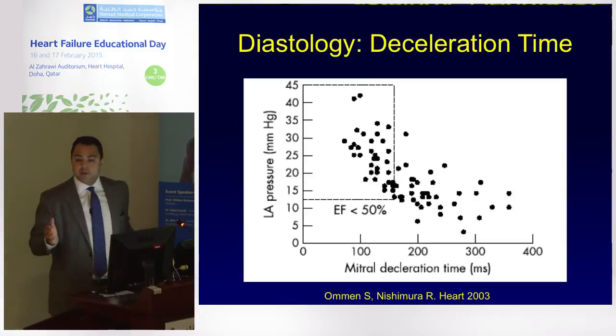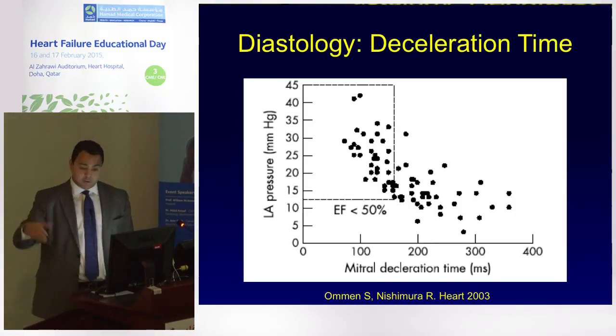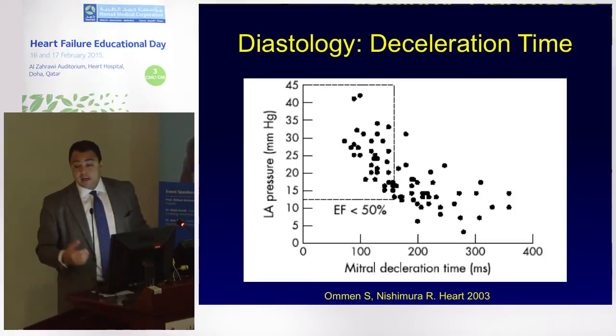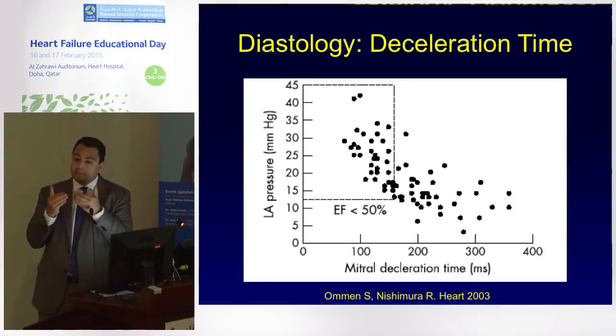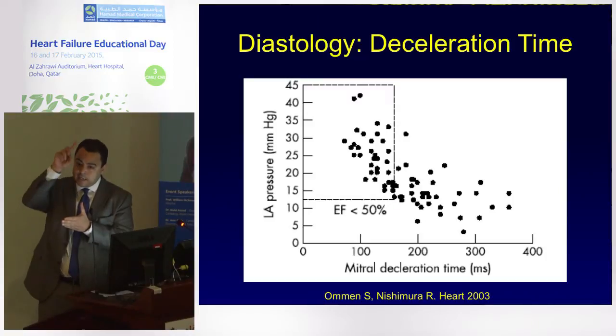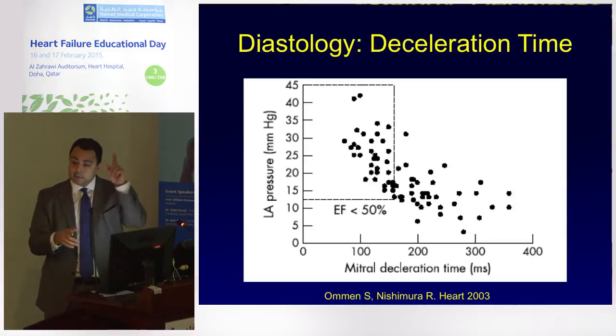So mitral deceleration time is the time it takes from the peak E wave velocity down to the baseline. If you look at early diastolic filling, the E wave is the peak instantaneous gradient between the LA and the LV as the mitral valve first opens. Then there's the time it takes for that E wave to go to baseline, and sometimes it doesn't if there's continued LV pressure elevation throughout what's supposed to be diastasis. But the time to decelerate is really the time it takes for the LA and LV pressures to equilibrate.